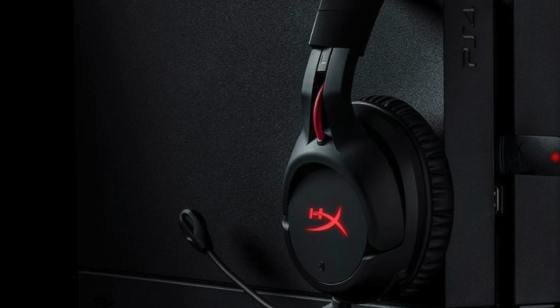So let's just get into it. The first one that I want to talk about is the HyperX Cloudflight. The Cloudflights come in at about $130, $135, something like that.